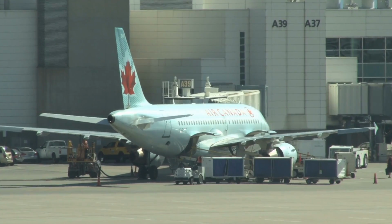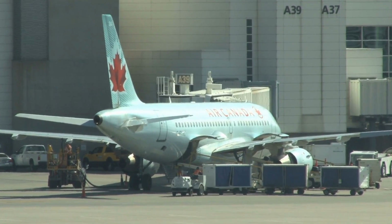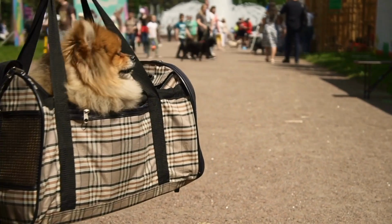For example, I know flying in from Europe on an Air Canada flight, the requirement is so small. It's actually like 8 inches. Most standard dog carrying bags are like 11 to 15 inches tall. So how do you get 8 inches? I'll share what I did on that one. 8 inches is super small.